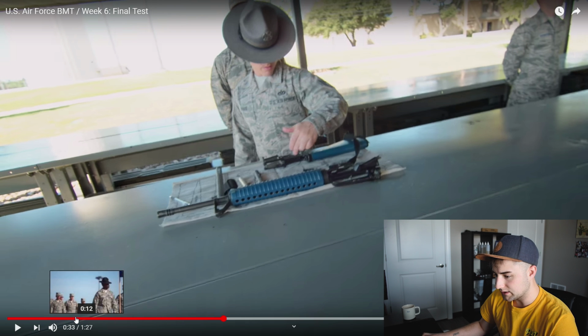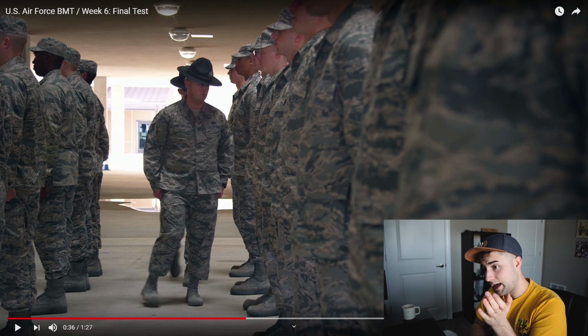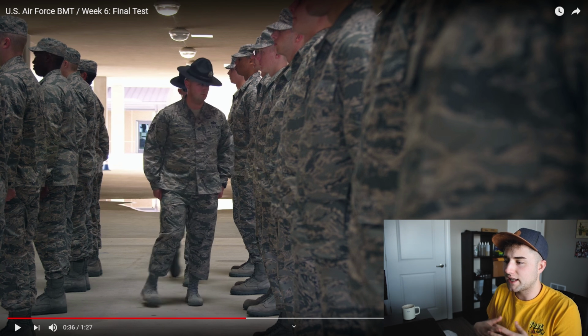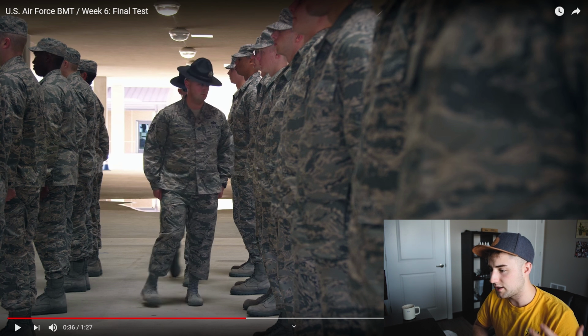I'm going to go back a little bit, nothing really there. Basically what they're doing right here is a uniform inspection. So they do uniform inspections all throughout BMT, and once you go through everything a lot, the 6-week stuff doesn't really matter. That's just the one you prepare for the most, I guess, like clipping strings and making sure all of your uniforms look really good.